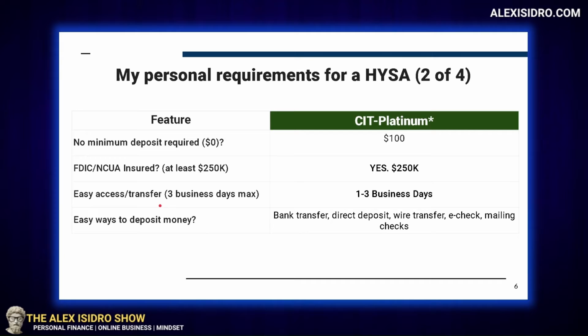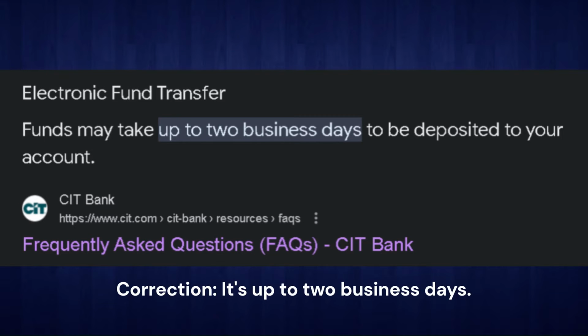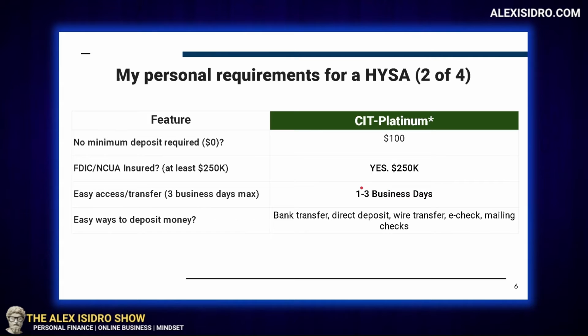Also, now when it comes to easy ways to access and transfer your money. Now, when I am transferring my money, I have a couple of accounts in different banks. Generally speaking, based on all the research that I've done, 1 to 3 business days is very standard when you are transferring your money out of your high yield savings account to an external organization. Now, CIT Platinum does just that. They do take up to 3 business days. They don't take 4 days, 5 days like some organizations out there. So I want to say that this is pretty standard.